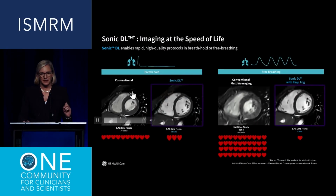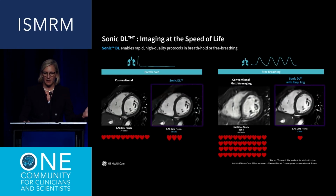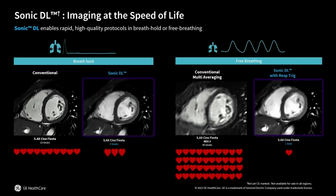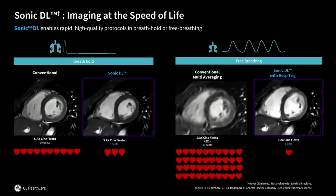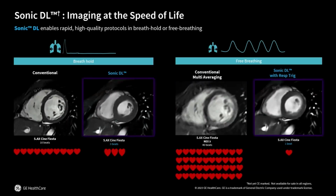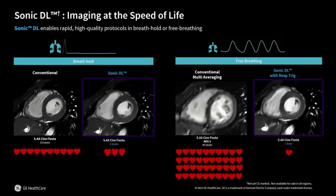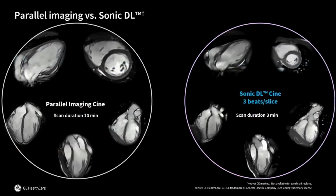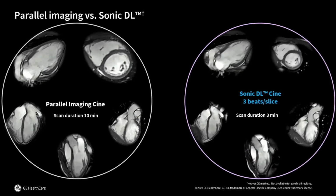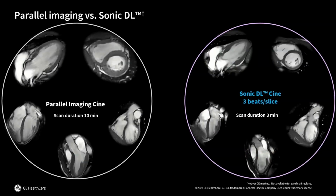And this gives you tremendous flexibility to tailor exams to be rapid, high-quality protocols in either breath hold or free breathing. If the patient can tolerate a short breath hold, the conventional scan can be shortened from 10 beats per slice in the past to 3 beats per slice now. If the patient cannot breath hold, a free breathing protocol can be selected, reducing a conventional multi-averaging scan that's up to 40 beats per slice down to 1 beat per slice, dramatically shortening the scan. The total scan duration for acquiring all views can thus be reduced from 10 minutes of the past to 3 minutes with Sonic DL.